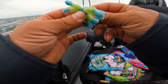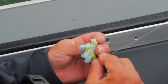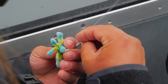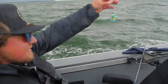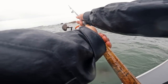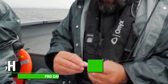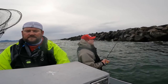I'm gonna wacky rig to start, just to get a feel for it, you know. Let's see here. We want to make this proper. Oh no, we're gonna flip it. We're gonna flip it over. We want this thing giving the most natural presentation possible. I love it. Make sure you go in deep. Oh, that's beautiful. Almost weedless. Right there. Alright, get it. This is where you should get them.